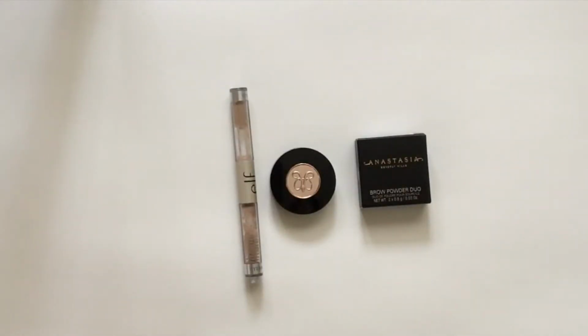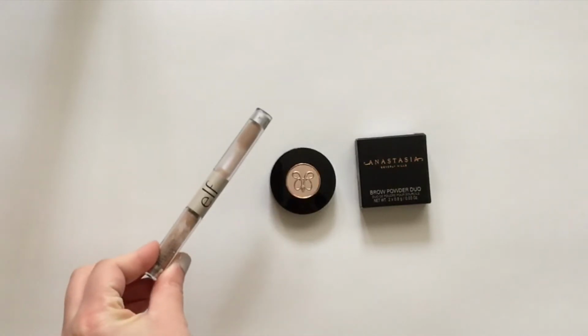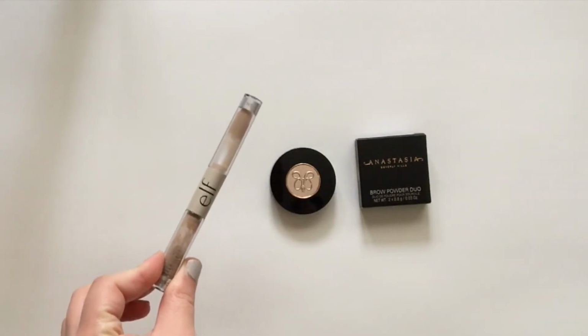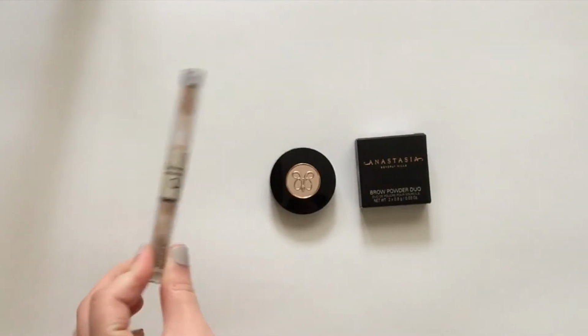Next up, I have my brow products. I have one brow gel from e.l.f. This looks pretty gross because it's near the end of its life, but this is $2 and you get 2 different sides. One's eyelashes and one's eyebrows, but you can definitely use them both on your eyebrows because it's the same formula. So this lasts me about 6 months. I use one side for 3 months and the other side for 3 months.